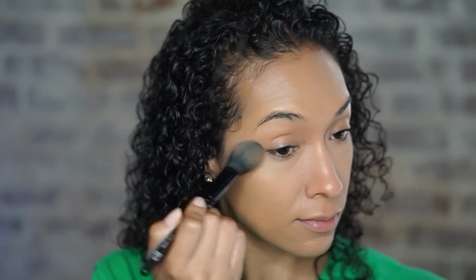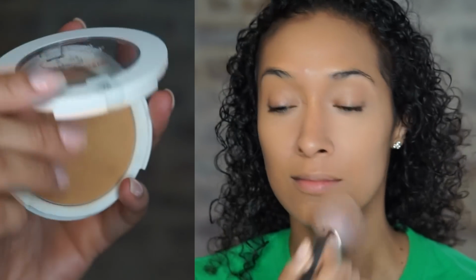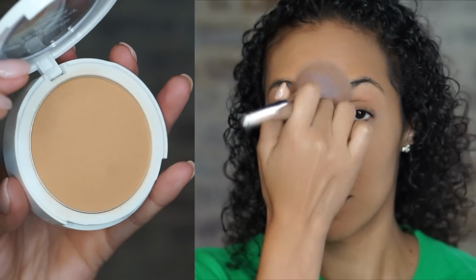And to set under the eyes, I'm actually using the Maybelline Fit Me Matte and Poreless Powder in Buff Beige, number 130. And I don't know, I just kind of like this one for setting under my eyes because it's a little brighter. As far as the rest of my face goes though, I use the Neutrogena Skin Clearing Mineral Powder in the shade Honey Beige, which I believe is number 70. I'm telling y'all, the skin clearing line for Neutrogena is a godsend. It's so good.